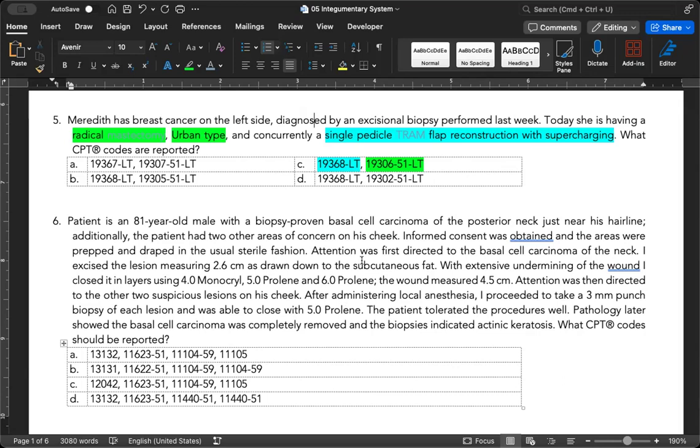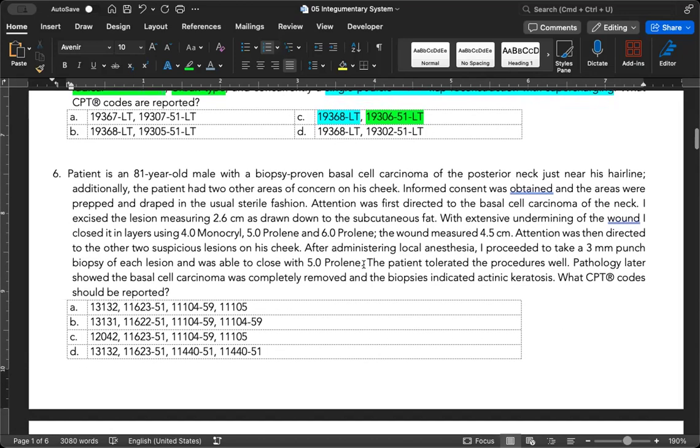Okay. Number six, a little bit longer of a scenario. But we need to get used to seeing those longer scenarios because these are going to be similar to what's on the case studies on your CPC exam, if you're taking the CPC at least. I know some people in here have been talking about taking maybe the CCS or the CCA. But for the CPC exam, these will be ones that'll be in that case study question or section.